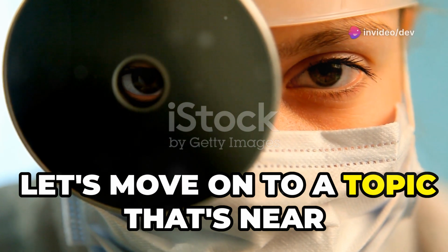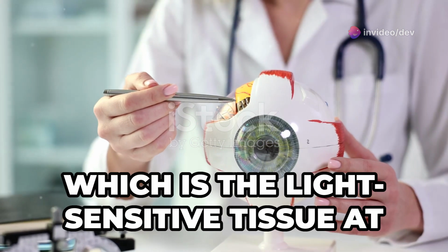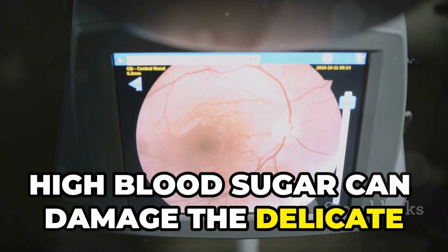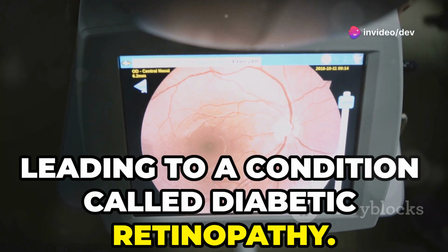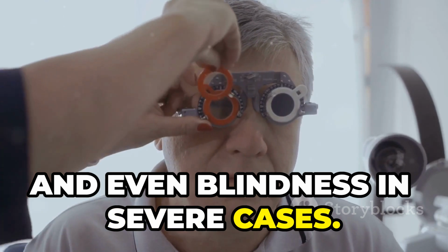Let's move on to a topic that's near and dear to my heart: your vision. Diabetes can affect your eyes, specifically the retina, which is the light-sensitive tissue at the back of your eye. High blood sugar can damage the delicate blood vessels in the retina, leading to a condition called diabetic retinopathy. Over time, this damage can cause blurry vision, floaters, and even blindness in severe cases.